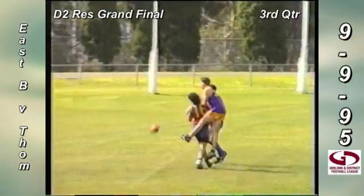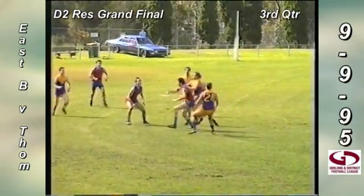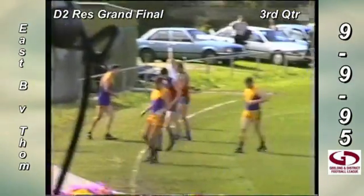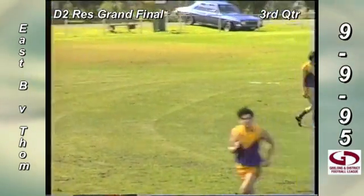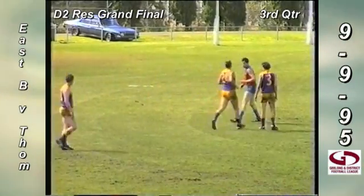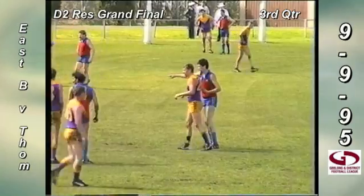The kicking comes back in. Cheetahs goes up for the East Belmont side, can't take them up, but cleverly taps the ball further afield. It comes back in back towards Ramia, too close to the boundary line. It's out of bounds, midway between centre wing, half forward flank for the Thomson Tigers. Couple of interchanges coming on here. Boundary throw in. Scoreboard shows us it is, in fact, 8 points the difference.